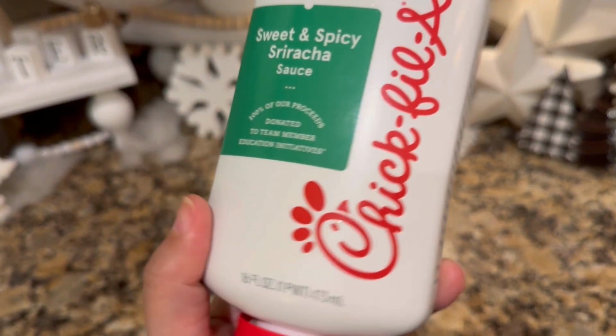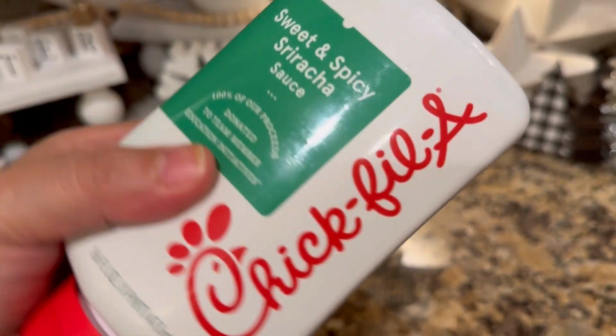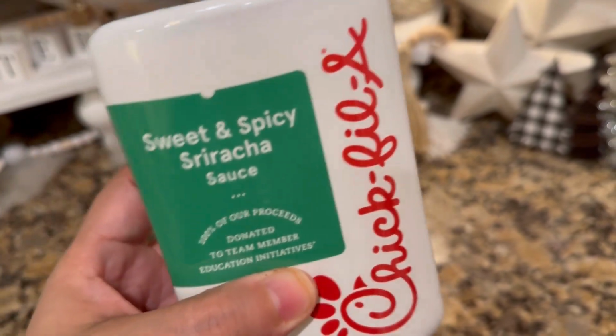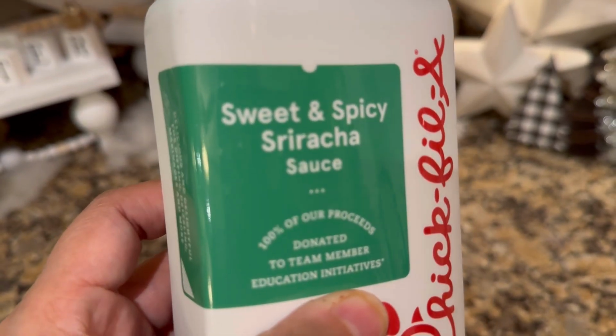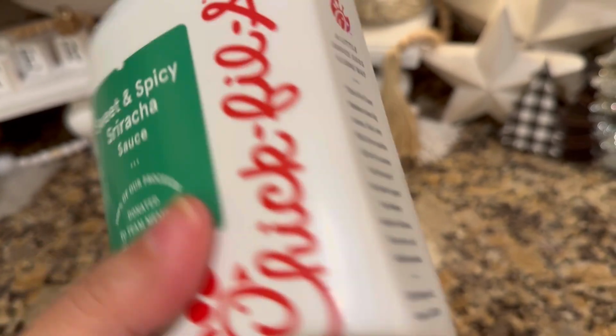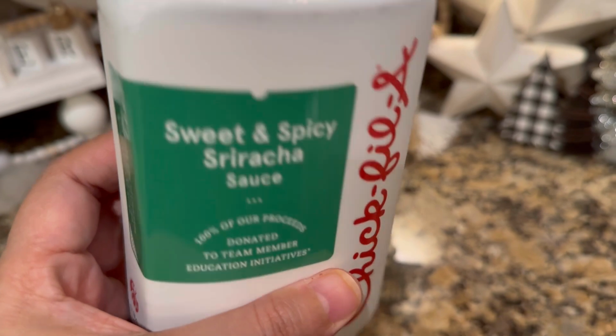Okay, guys, one more thing that I missed from the haul. I got this one too, the Chick-fil-A one, and I believe I got the mustardy one. And now I'm gonna try this one, the sweet and spicy sriracha. I have not tried it, guys. I want to see how good it is to talk about it. So yes, I'm gonna try it.